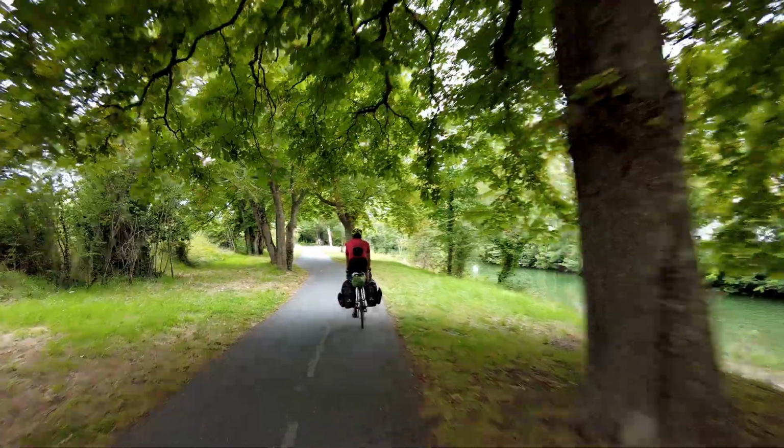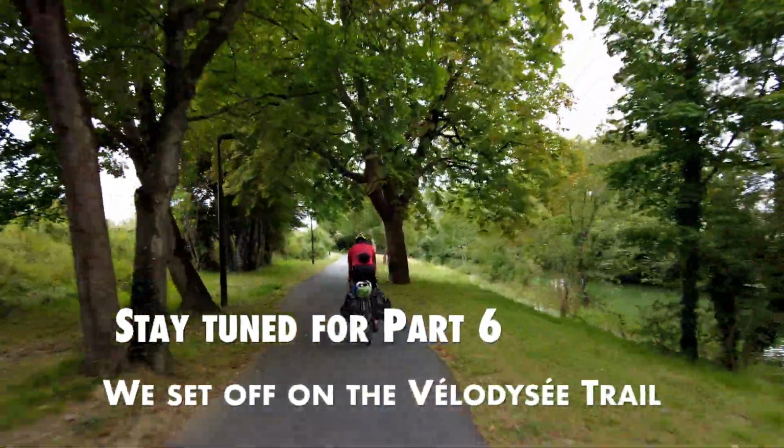Just a few kilometres now until we hit La Rochelle, and this is stunning. This is the Velocity Trail.